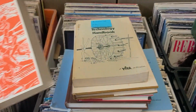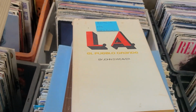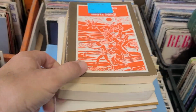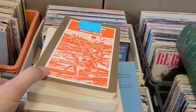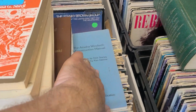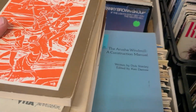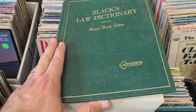There's some good stuff in here. I think that's potentially good. It's all kinds of random. This one's signed. Random, different topics. Some could take longer, some could sell a little bit sooner. This one's interesting, the Arusha Windmill Construction Manual. But the best one by far is Black's Law Dictionary, hardcover copy, 4th edition.